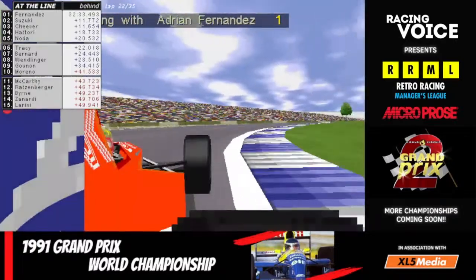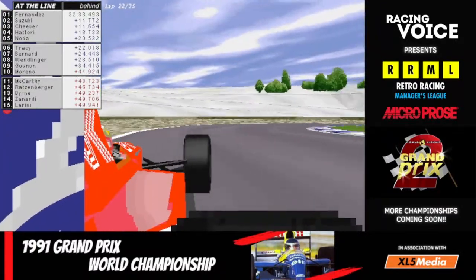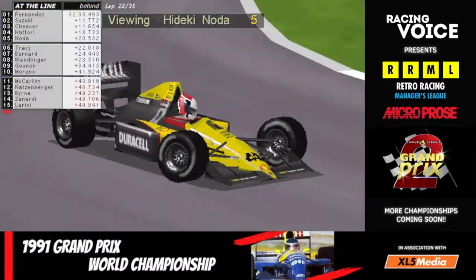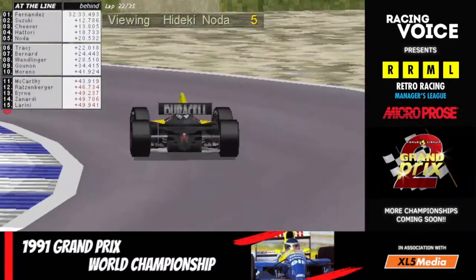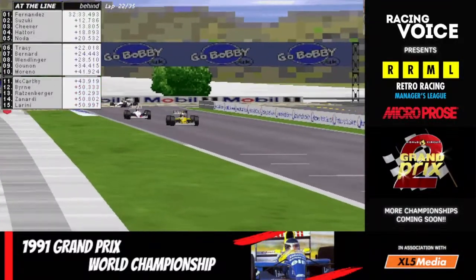So out through the hairpin. Suzuki now into second place in the Honda. And we ride on board with Adrian Fernandez, who's just 13 laps away. Oh, Hideki Noda getting it wrong in the hairpin. Clearly under pressure from Paul Tracy. There he is in the background.